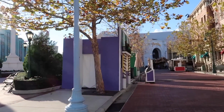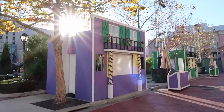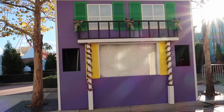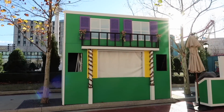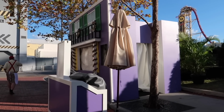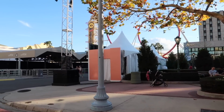So besides these booths set up here, I see more around the corner. I see some pretty purple. I love how they make them look like floats or houses. They've got the windows with the awnings up and tinsel. All the Mardi Gras colors of green, gold, and purple. And of course, those colors have meanings attached to them. Purple, justice, green, faith, and gold, power. So now let's go around this corner because I think I know where the merch is.